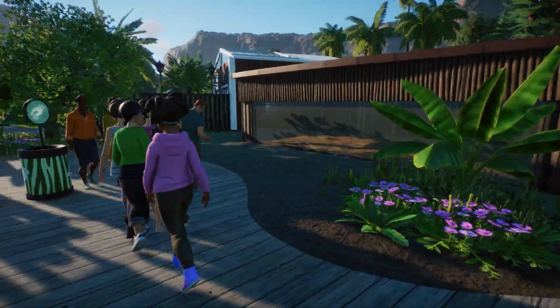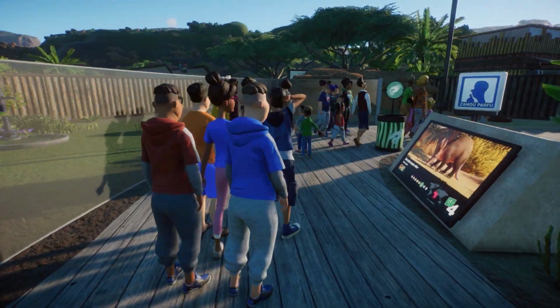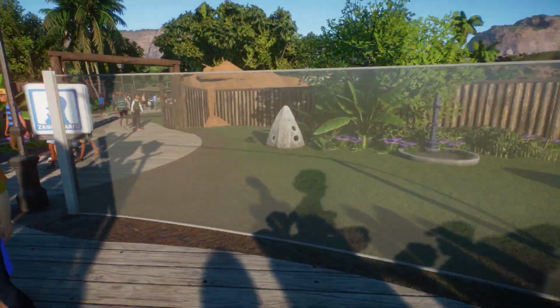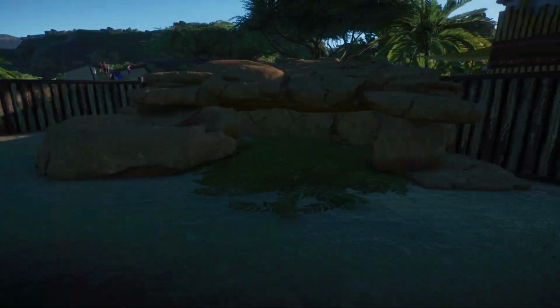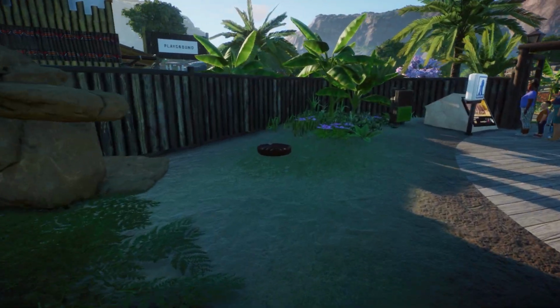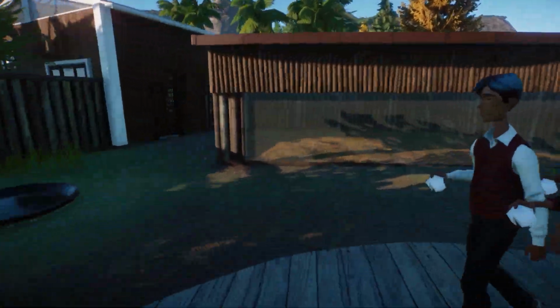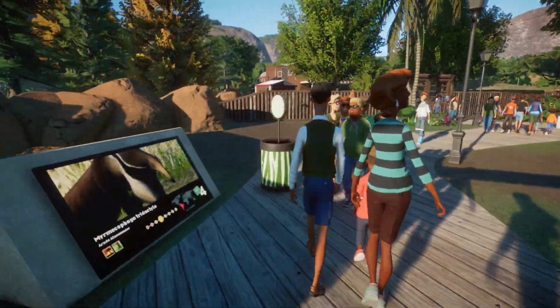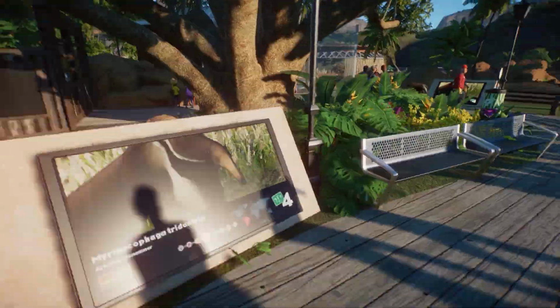And here we are with aardvarks. I didn't have enough space, and I did change quite a lot as they were getting stressed all the time, so I had to add this little wall here, just a bit of glass for them. Yeah, that was challenging with very little space, as I already planned out something different on the other side.